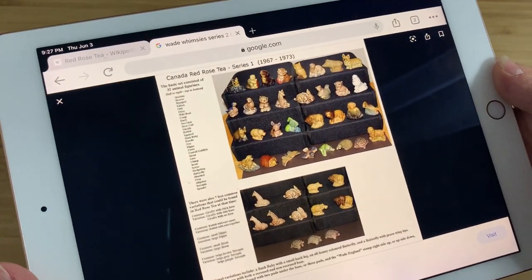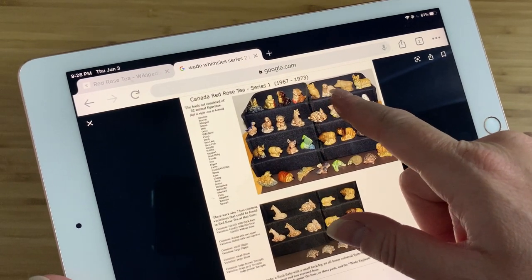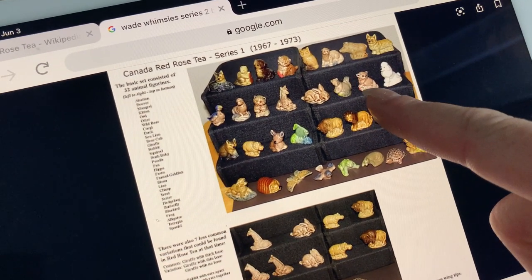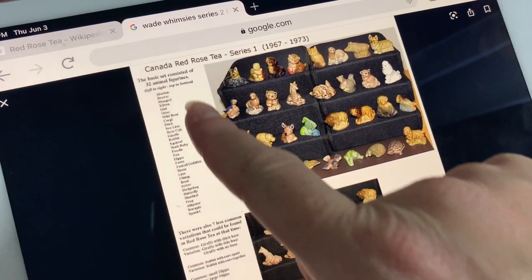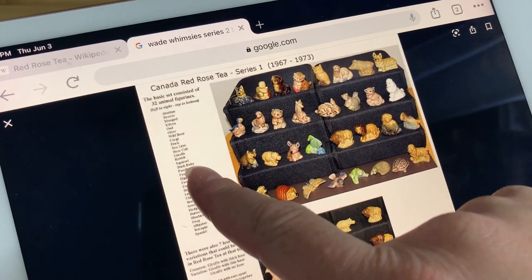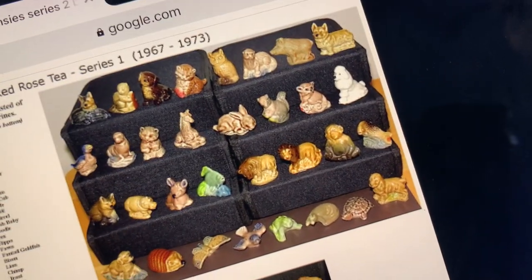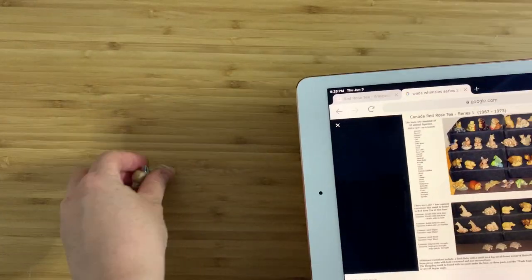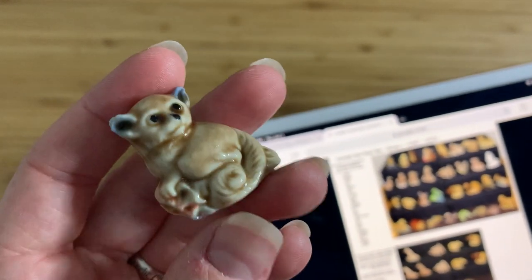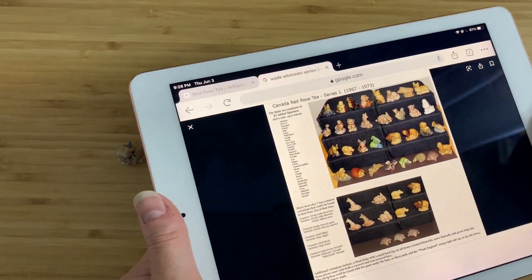So here we have the Canadian Red Rose series 1, 1967 to 1973. It's going to be hard to see, but there's our little bush baby here. The basic set consisted of 32 animal figurines, and you can see them all listed there. One of them is right there, the bush baby. And you can see he looks very much like the one that we have here, including the little spots of colour. And that seems to be more indicative about exactly what series he is from.